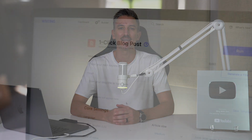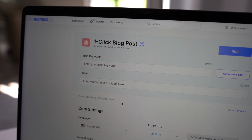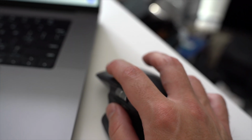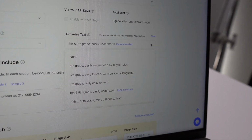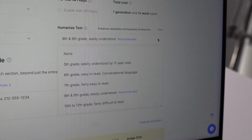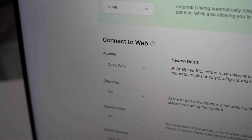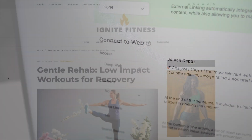Enter SEOWriting.AI. A revolutionary AI tool that creates SEO-optimized blog posts with a single click, adapts your content to meet Google's new standards, humanizes the text for authenticity, and even pulls citations from the deep web. Plus, it auto-posts directly to your WordPress site.